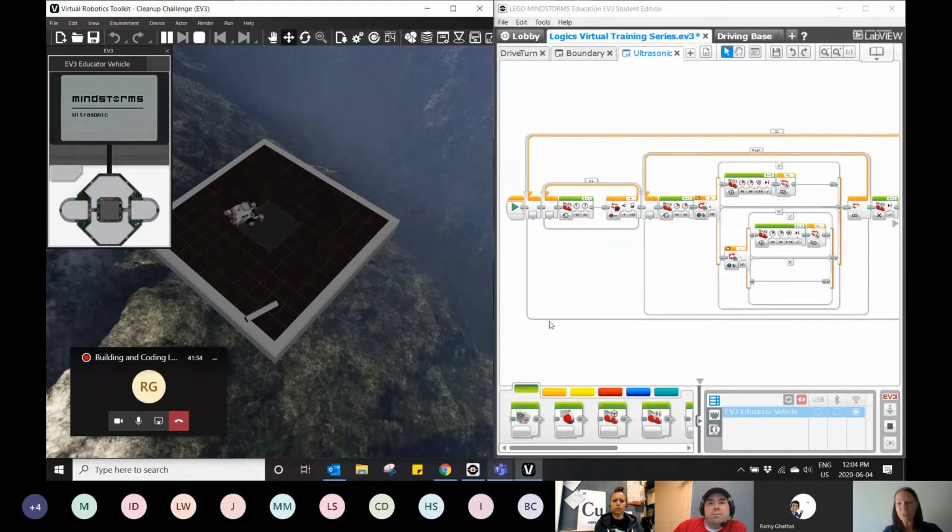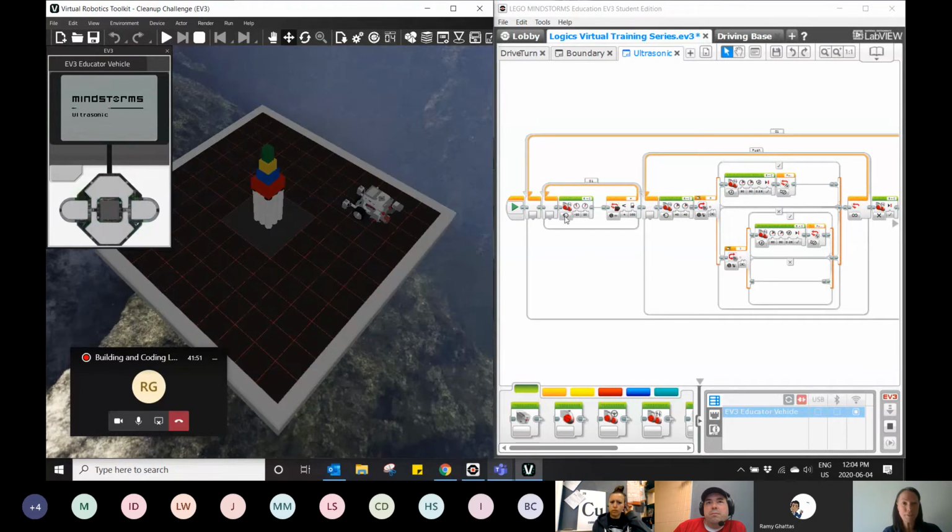But again, what I could do is maybe change the threshold of the sensor to make sure that it can detect things that are a little bit farther away. And these are the kind of adjustments that you can make and that your students can hopefully have fun making to see how it impacts the behavior and the performance of the robots.